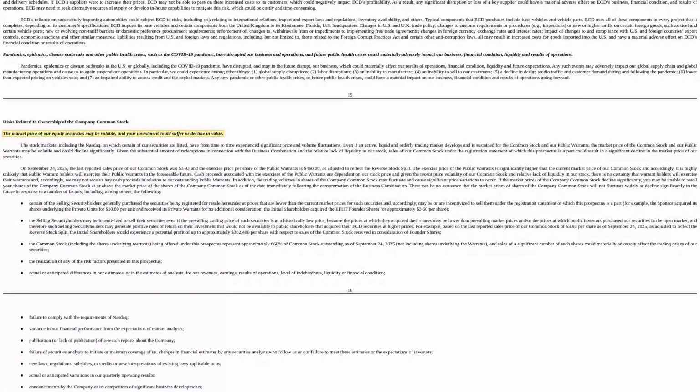This means existing shareholders might see the value of their investment decrease, especially if the company continues to struggle financially. This is a classic warning from companies with volatile stock prices. They are basically saying be prepared for big price swings and a real chance of losing money. They do not plan to pay dividends anytime soon. This means any return for shareholders will solely come from stock price appreciation, which as we've seen is quite volatile.